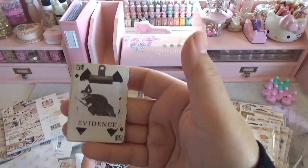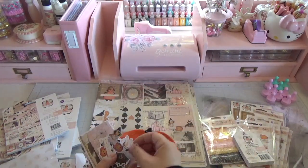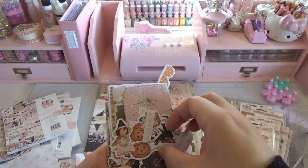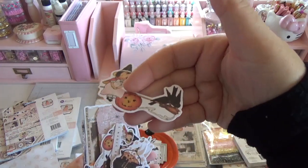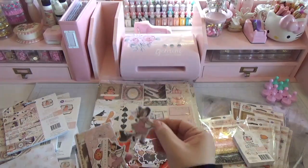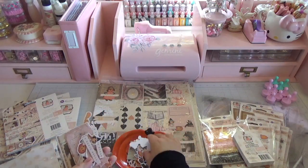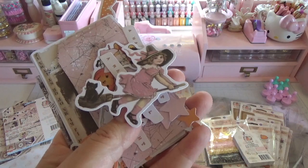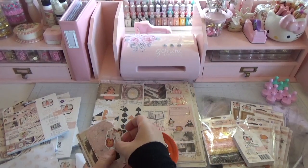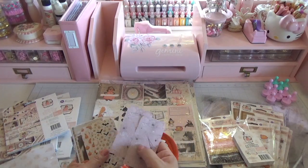Little cards right here, so neat. A couple of butterflies. Oh, this is so cute, you guys. The little girl with the ribbons, I think. Adorable. A couple of cauldrons. So the little girl. Oh, it's a little cat in the broom. Look how cute that is. Okay, so you do get a lot of little pieces. Pink stars, more sentiments, some tags.